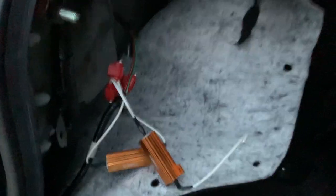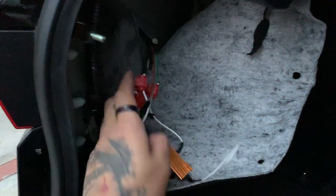2 hours later. Damn it. I think I lost the last T-tap that I needed. Fuck. Got all three of these in, I just need this last one. Well, now I gotta go pick some up, but it's probably gonna be dark by the time I get back, so that'll be perfect because you guys can see the chandelier and you guys can see the blinkers work. So I will see you guys in a little bit.